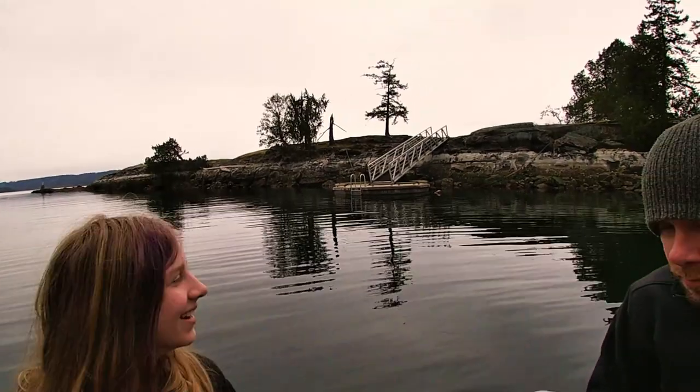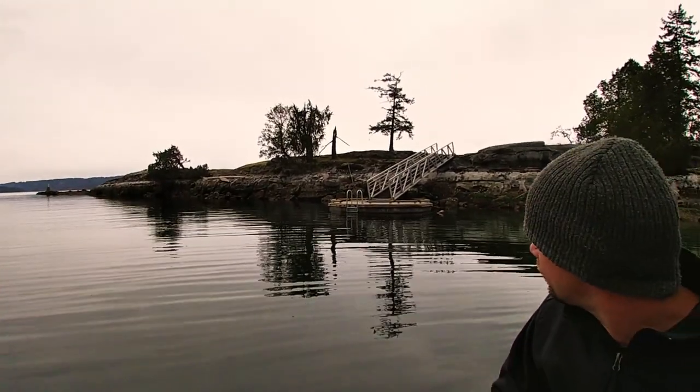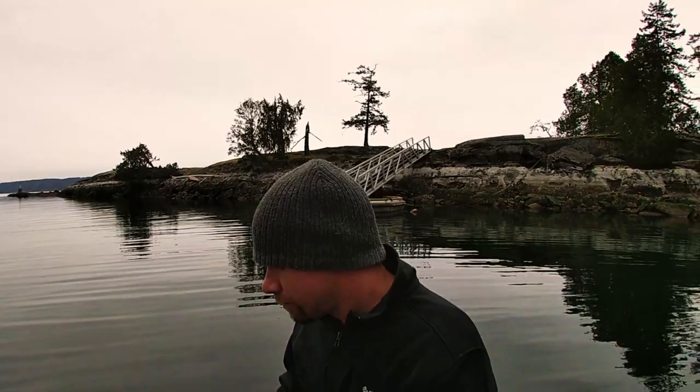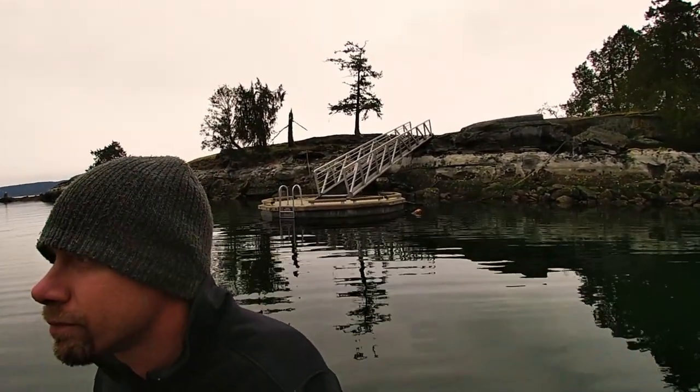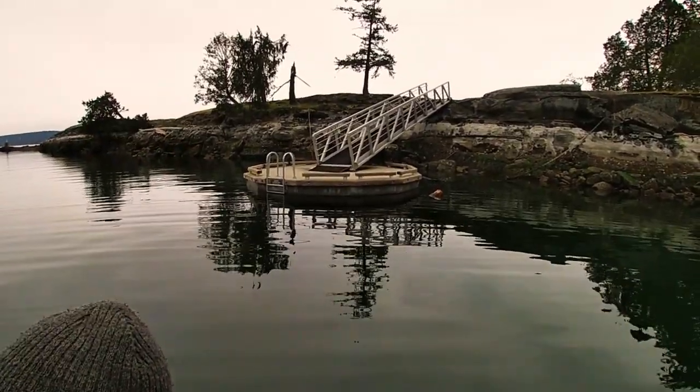Okay, this dock design for the dinghy is amazing. That's so smart, doing the 12-sided, just because then boats don't dock up to it and there's actually room for dinghies. But that is brilliant. Look at that plane.